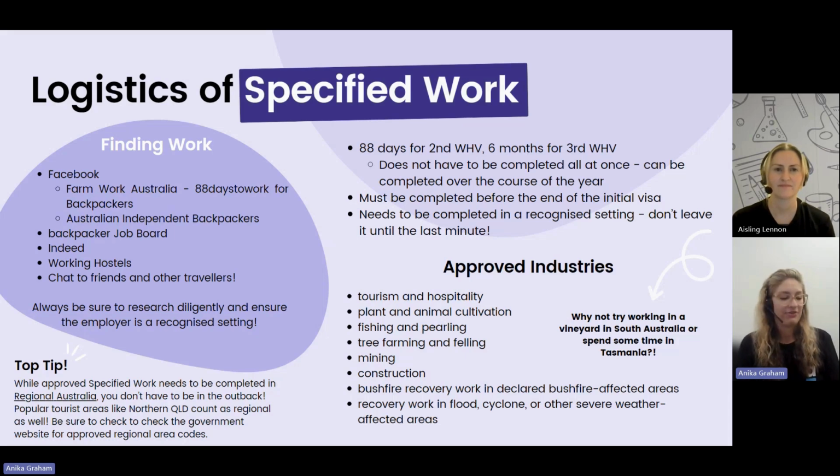We have heard stories of educators who've worked in hospitality and resorts up in Airlie Beach, up in northern Queensland, where it's very popular and very touristy, or there are big tourist areas. They work in those hospitality resorts and everything. That counts as regional work too. So it doesn't have to be the outback. You can also do things like working in vineyards in South Australia. We've heard stories of educators who have gone to Tasmania and they live out of Hobart, the main city there, and then they work maybe an hour out of the city. So there's lots of options that way. You don't have to be really in the sticks.